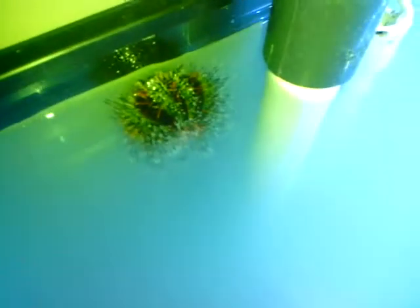So I upgraded my tank, and I got all my water back up to my 1.025 salinity. Got my temp back up. I had all my livestock sitting in a quarantine. I applied both of my urchins. I have a red and blue, and I have a multicolor. They both started doing this as soon as I put them in the tank.